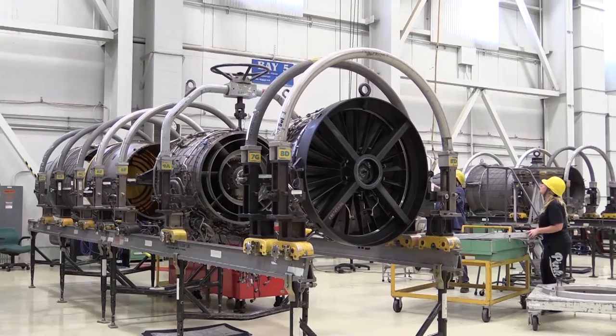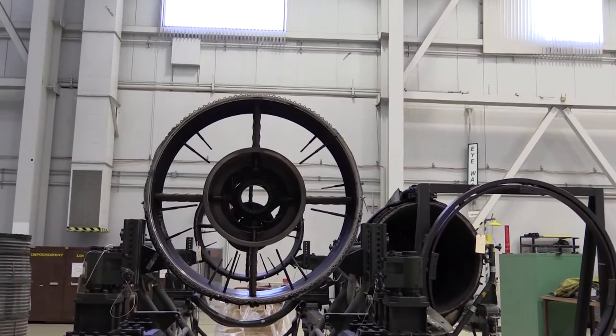And a lot of the other engines that come in are from contracts or other countries, and they'll work on them and wrap them up and ship them back out, so I don't get to see it fly. So my satisfaction is to get to see them fly and that they're flying out there and they're safe.